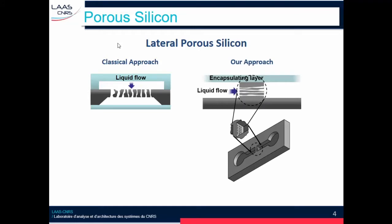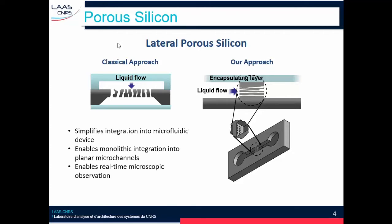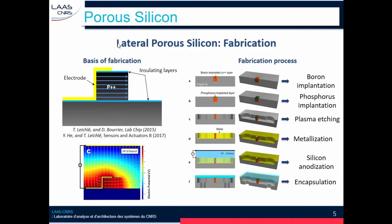So our proposal is the approach of fabricating what we call the lateral porous silicon, which is a porous silicon membrane with the pores fabricated in a horizontal manner. This way we can connect two microchannels in a planar microfluidic device. So the idea of our approach is to simplify the integration into microfluidic devices by enabling the monolithic integration to planar microchannels, and also enabling real-time microscopic observation.